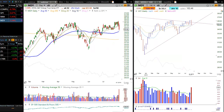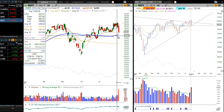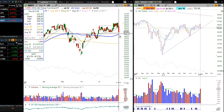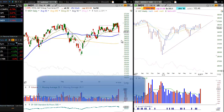And MDY, also a false breakout that led to a nasty shakeout here over 2 bars, which has already undercut the prior swing low and is right at the 10-week moving average. And it's just above this trend line here that we've drawn. MDY is coming into a decent amount of support at 350. So let's see how it reacts to that support level over the next few days.